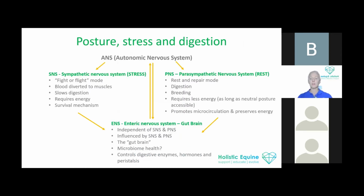And on that note, I just want to touch a little on posture, stress and digestion. So a lot of the controls of the animal, and information coming and going to receive information and create functions in the body, come through the autonomic nervous system, which is kind of the unconscious, non-thinking processes that go on. And we can really broadly look at that in terms of the sympathetic nervous system and the parasympathetic nervous system. The sympathetic being the fight or flight, where blood's diverted to muscles, where we've got slowing down of digestion, and it's quite high energy to live in that state because we're getting ready to run away.